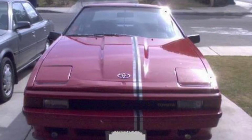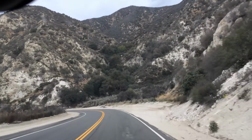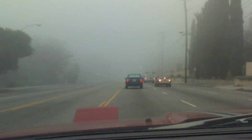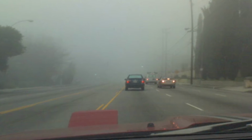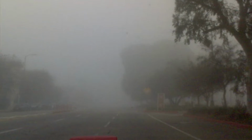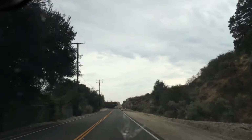That was my first car. When I was like 17, that was the car that took me to school, would take me to whatever part-time job I had, and eventually took me to CSUN and all that good stuff. And this road was always my go-to route to get back home in that Supra.